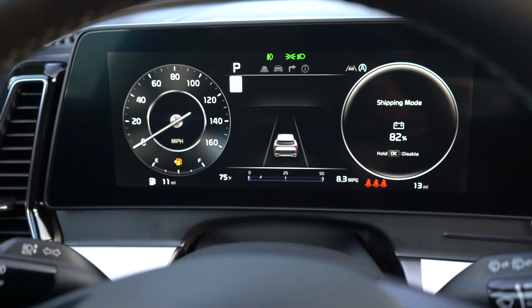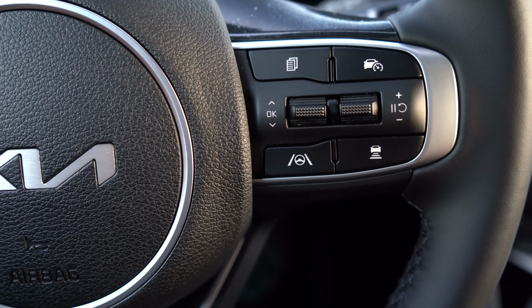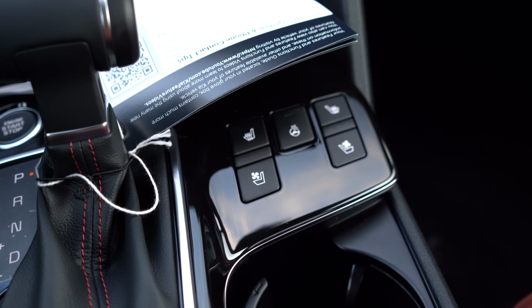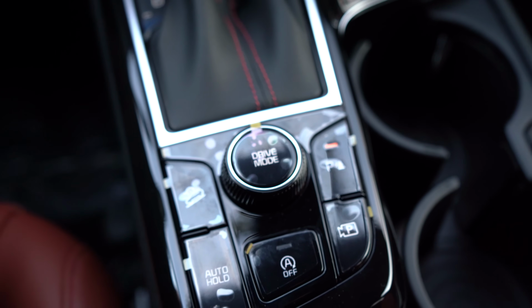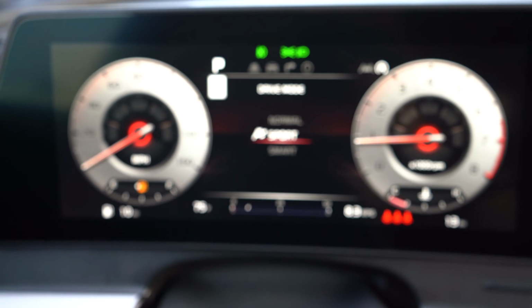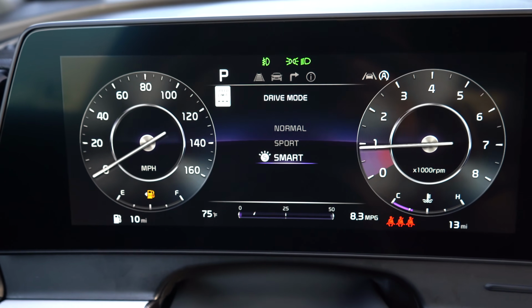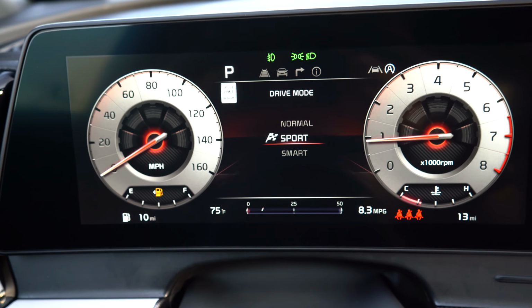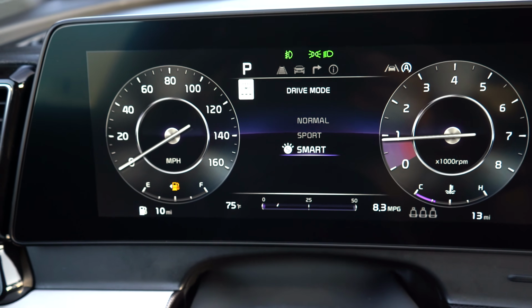You're going to have radar cruise control. You're going to have your lane safety systems that you can access here on the steering wheel if you want. And like I said, you do have your heated, cooled seats with a heated steering wheel. You do have your drive mode select button, if the camera wants to focus. There you go, your drive mode select, so you can twist that. And then you see you're going to have normal, sport, and smart. I'm going to make a separate video going over these, but normal is neutral settings, sport makes it more fun to drive, and smart will actually pretty much change drive modes on the fly for you.